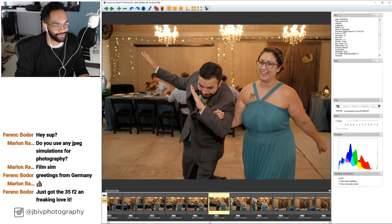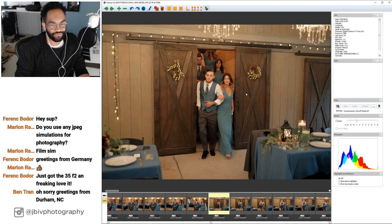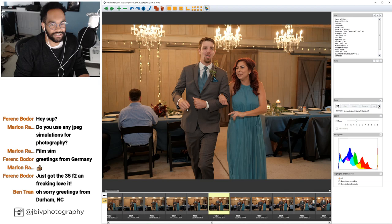35 f2, I freaking love it. Awesome. Yeah, 35 f2 is my go-to. Now, the 1.4 versions, I was kind of liking them. What I was saying earlier is I actually rented the 23 1.4 and the 35 1.4 for this wedding, and they were doing their job. Yeah, the focusing, you can see it's a little slow, but when it catches that, it's so sharp. And it lets in so much light at 1.4.